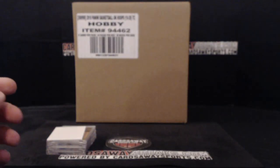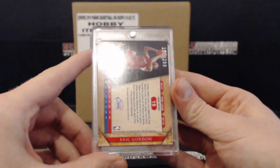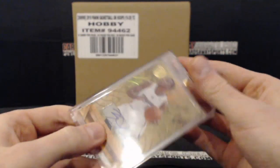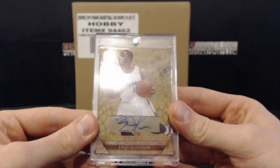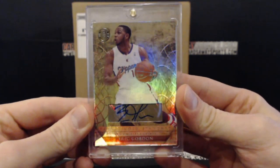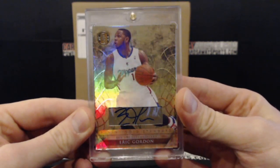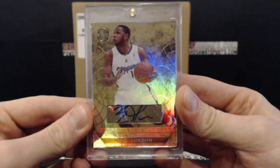All right, here we go. Four cased hits. Actually, no, just three. It's a regular hits box. Clippers. Number to 299. Eric Gordon. Gold standard. Eric Gordon for the Los Angeles Clippers. Los Angeles going to Scott A.